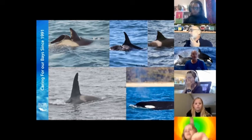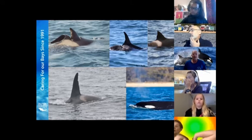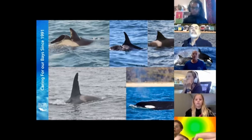His name is Scar. Now, I'll tell you a quick story about Scar, and this will help you understand just how hard it is to find killer whales. The reason we can't study them doing research in our boat at the Dolphin Research Institute or with Killer Whales Australia is we never know where they're going to be. It's so hard to find them.